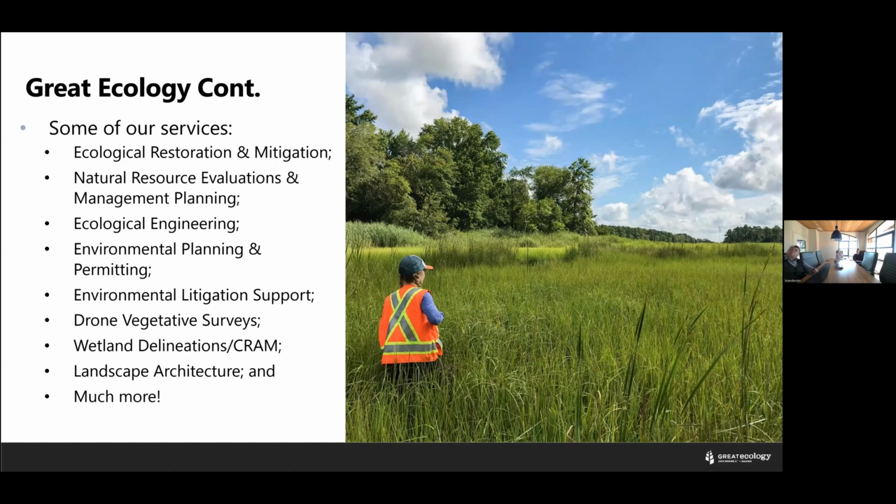And I suggest that you go on our website and Google us if you're looking for various natural resource innovative solutions. We are the ones to help you with that, but also even environmental litigation support, drone vegetation surveys. We pretty much do it all.